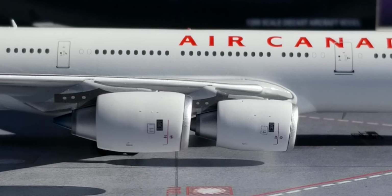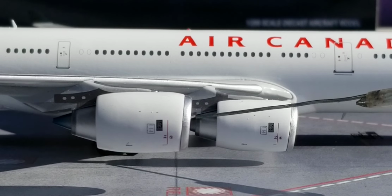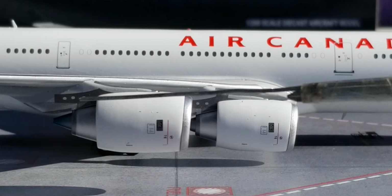All right, now you're looking at the lower part of the fuselage here, and what you're looking at is the Rolls-Royce Trent 553-61 turbofan engines on this side of the aircraft. That features the Rolls-Royce logo on the engine pylons over here, as well as the engine cones right there and right there.